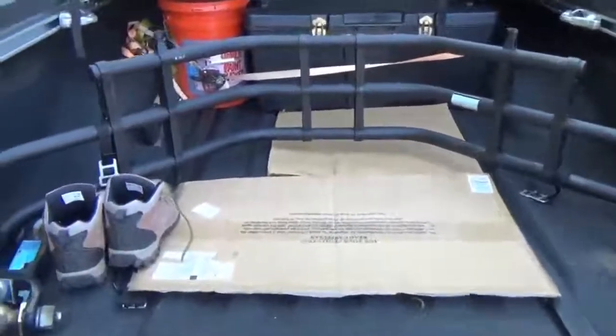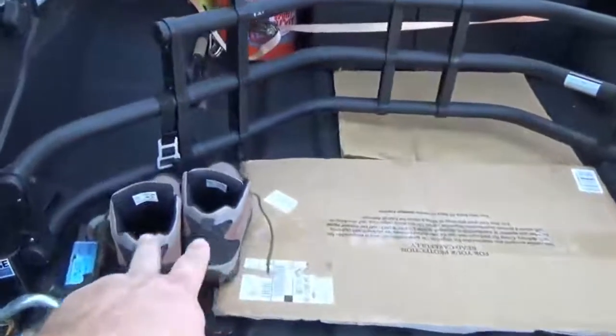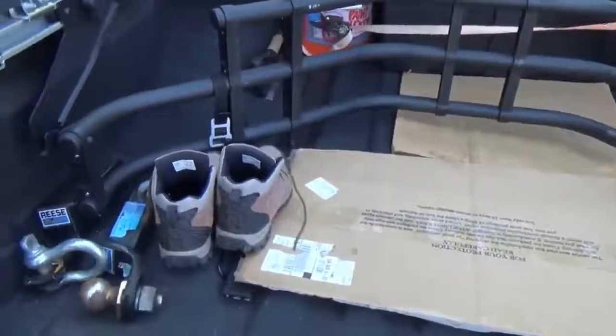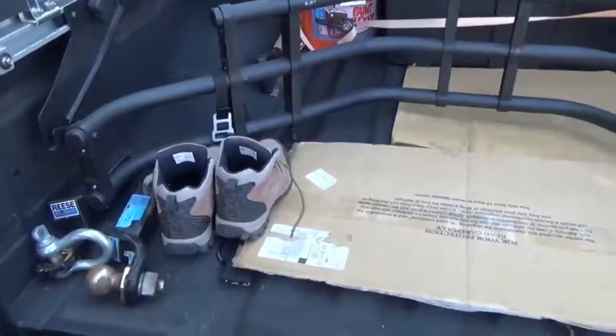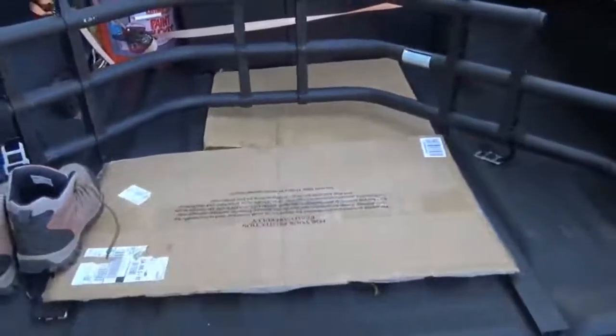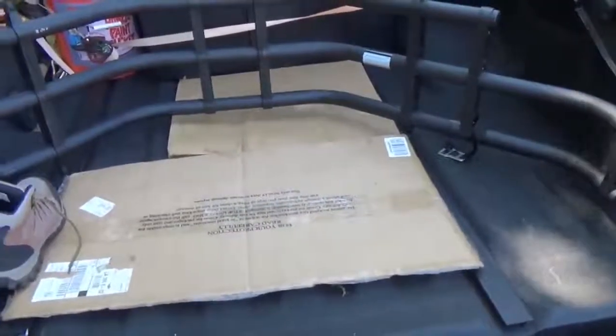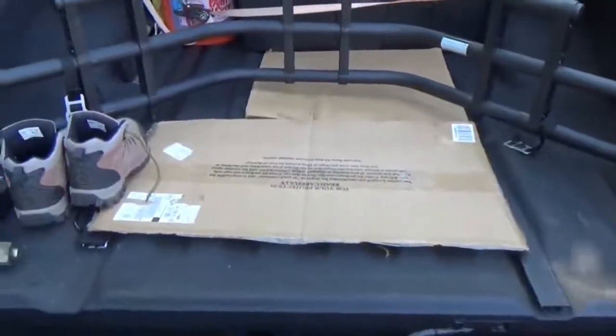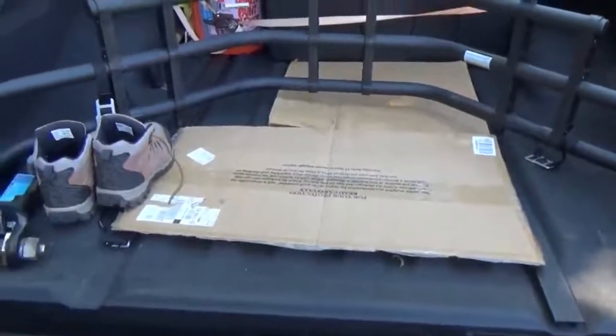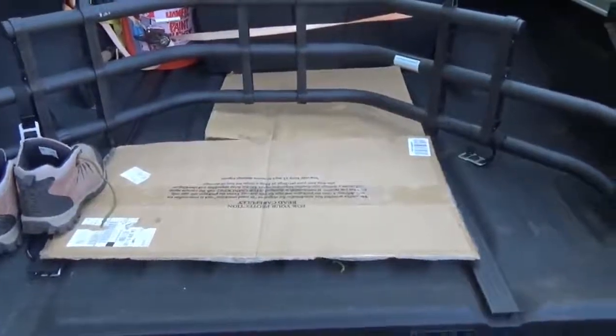And what I keep in here is a spare set of shoes. I didn't used to keep a spare set of shoes in my vehicle, but now I do for emergencies. You never know when you might need those. A couple pieces of cardboard, because they come in handy for all sorts of things. If you have to get out and change a tire or something, at least you can put it down and kind of sit down on it or put your knees on it, and you don't get too dirty that way. But it comes in handy for other things too.